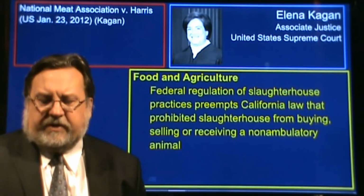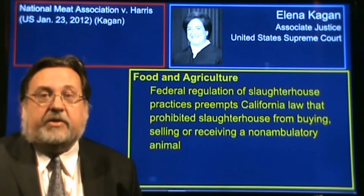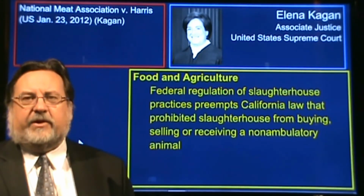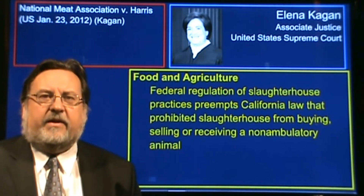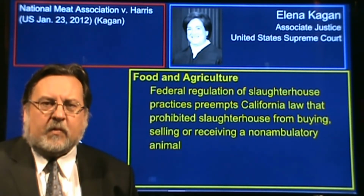We now turn to a series of 3 cases involving preemption. These cases remind us just how much federal legislation there actually is, covering a very wide range of topics, and how common it is to displace state and local laws on the same subjects.